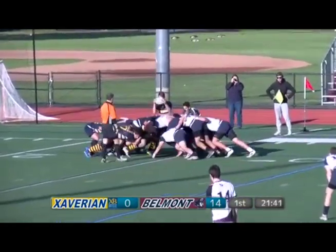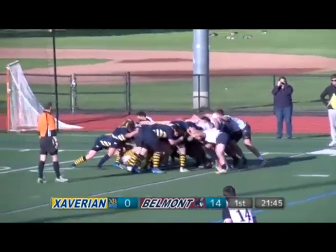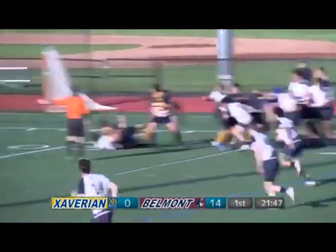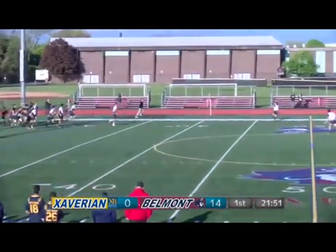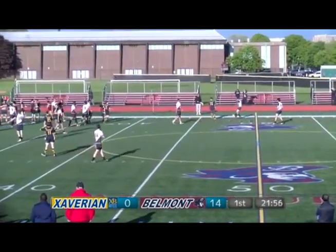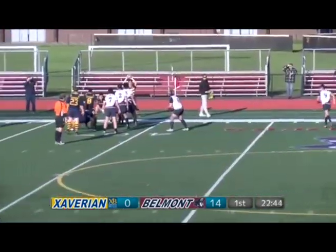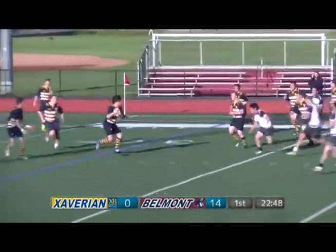So much better scrum by Zavarian. Quickly up. Kick to clear into space, but it's short line out. Short line out. And it's tapped.